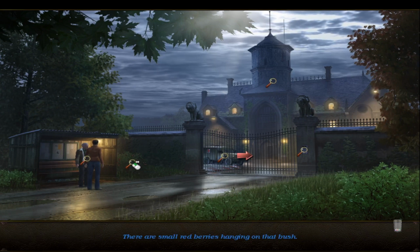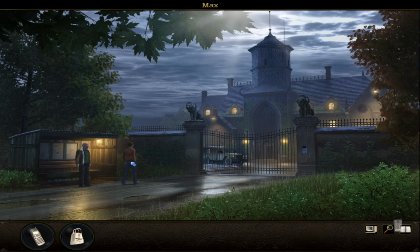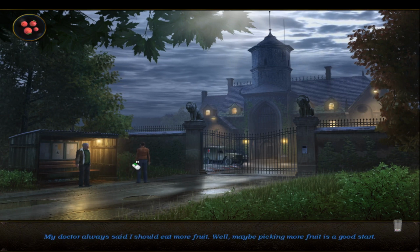We got here. There are small red berries hanging on that bush. We can pick them up. My doctor always said I should eat more fruit. Well, maybe picking more fruit is a good start.